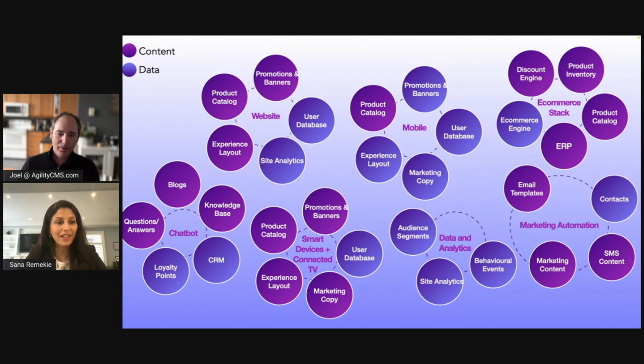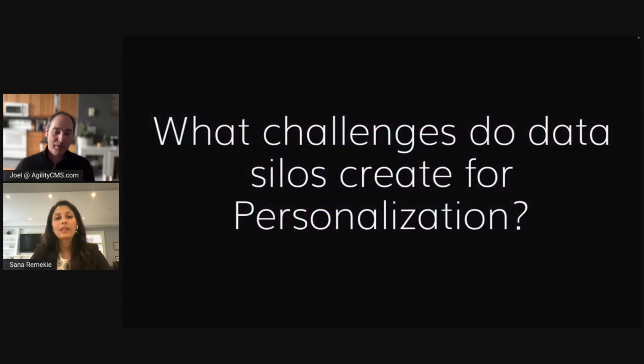Any questions about this, Joel? Well, this diagram just gives me heart palpitations when I look at it, and then I go back in time and it's like, hey, I wonder if there's a way to sync our user databases across the different things. Yeah, so this is a good problem to solve. Absolutely, definitely. Awesome. It really brings to light what challenges do data silos like this create when we're talking about personalization in particular?